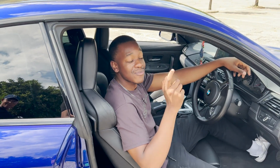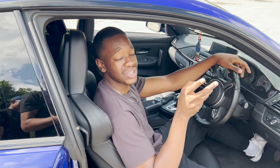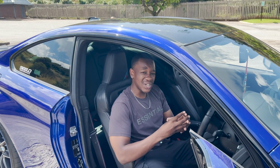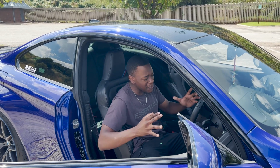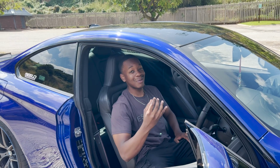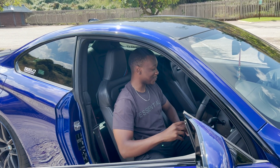Another thing I love about the M4 is the interior. So the CS interior is very different to the Competition's interior, but nonetheless, this is an amazing place to be in. You feel like you're almost driving a fighter jet. The whole driving position of the BMW M4 is so aggressive, and now I understand why BMW M4 drivers drive the way they do, because this thing just wants you to.